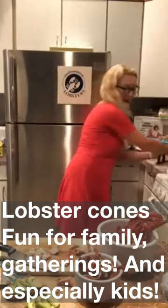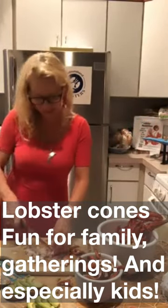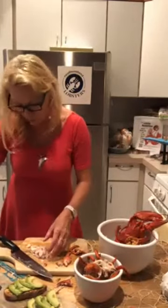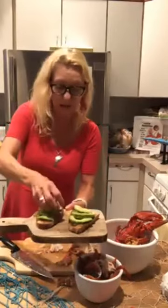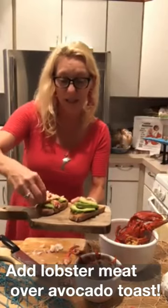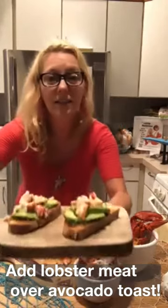So put that aside. And then the other thing is that a lot of people got on this kick about loving avocado toast. Well, if you wanted to take your avocado toast up a notch, you could certainly add some protein to that and get, oh my goodness, look at this. Isn't this delightful?